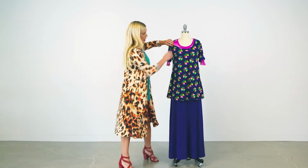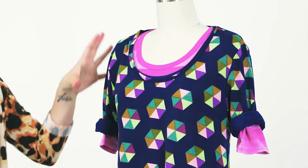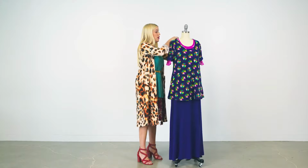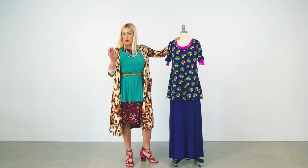So here I have a Gigi underneath the Anna. And with the sizing with this, I'll tell you the exact sizes. The perfect tee is an extra small, the Anna is an extra small, and the Gigi is a small. With the Gigis, I always like to go up one size.